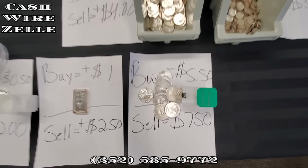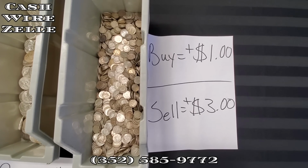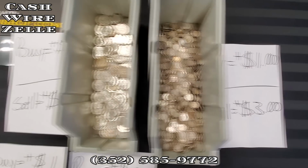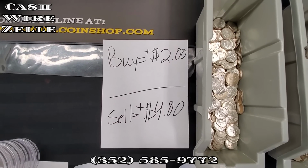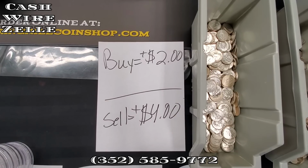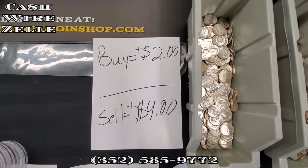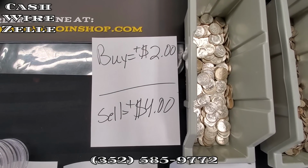All right, junk 90, a bit of a price change here. Dimes and quarters, no change. We're still buying at the spot price plus $1 per ounce and selling them at the spot price plus $3 per ounce. But half dollars did creep up a bit. We're now buying these at the spot price plus $2 per ounce, and we're selling them at the spot price plus $4 per ounce. Now, if you're unsure about how to convert per ounce to times face, please check out the video that Tim has posted at the top of the channel. Watch that, and it will give you a clear breakdown on how to do that.